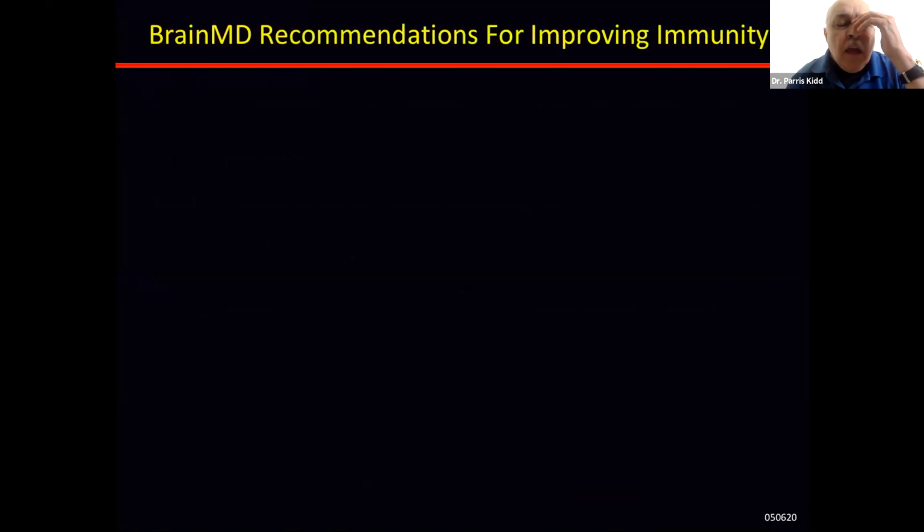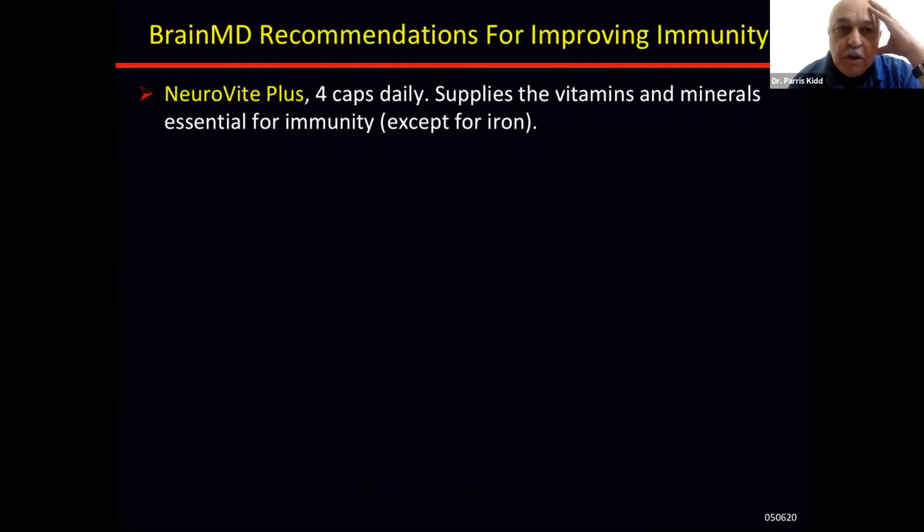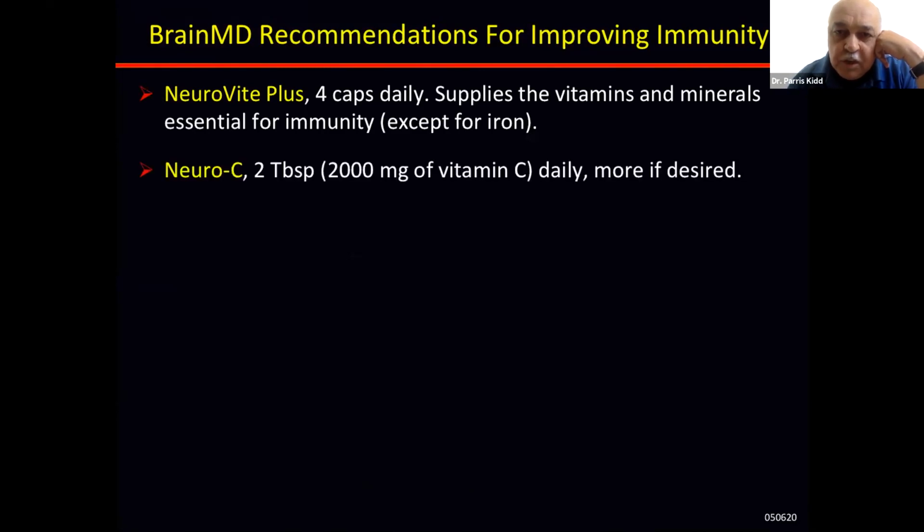Now, last week I did a session with Daniel on immunity. And so I felt it would be good to sort of quickly summarize what BrainMD could recommend for improving immunity. So the first really is NeuroVite Plus. It supplies all the vitamins and minerals essential for immunity, except for iron, which for reasons of safety, we can't mix in with the other ingredients, but we do have an iron product. And if a person is tested and found to be needing iron, our iron product is a very gentle way to replete it.